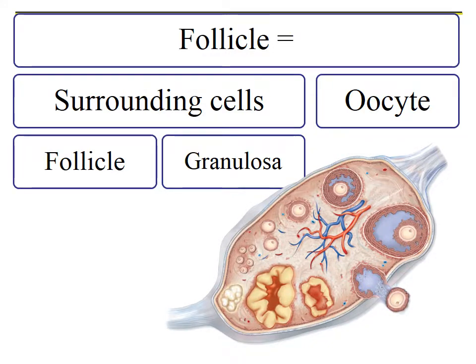Once puberty begins, in each monthly cycle, a few of these follicles will become metabolically active. At that point, they are said to be made of granulosa cells. It's the same cell population, but when they're asleep, we'll call them follicle cells, and when they're awake and doing their thing, we'll call them granulosa cells. You'll see examples of both in the lab.